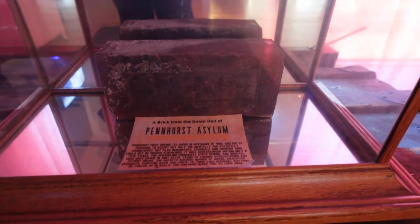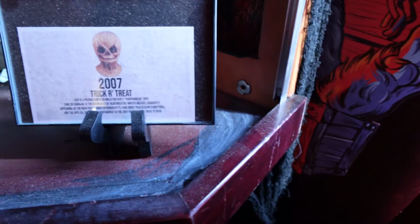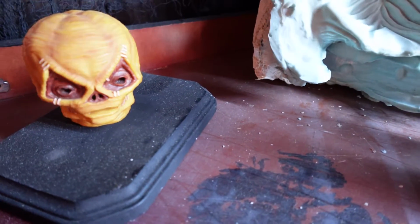There is a brick over here from Penhurst Asylum. I'm not familiar with that particular asylum. And over here, there's some stuff from the 2007 Trick or Treat. Let's see what this says.